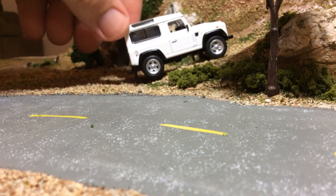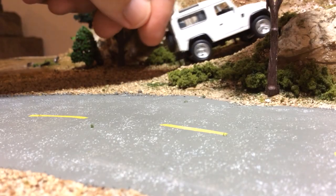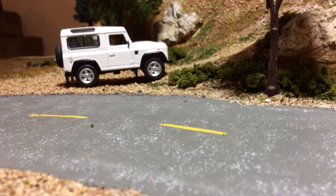Kind of like the FJ last night. You can see it already gets jammed up on the trail because of them. But it's an awesome little truck.